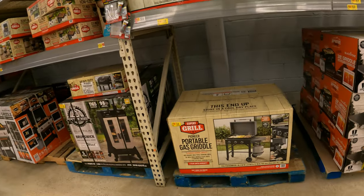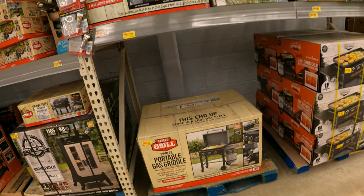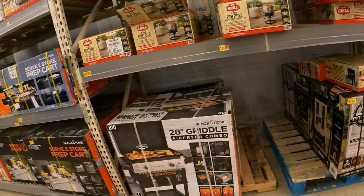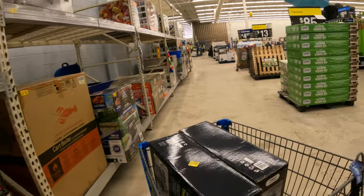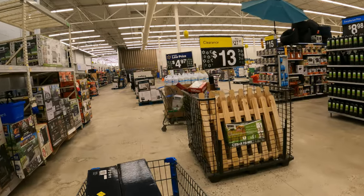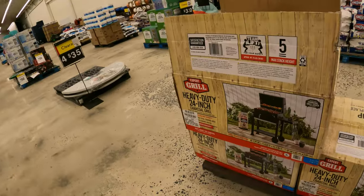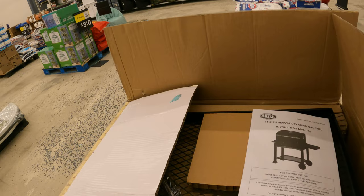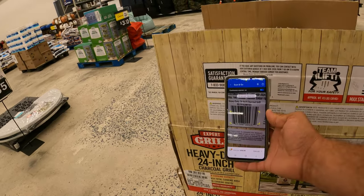I'm not seeing, so we got this one last time for $50, down from 297, that was a nice steal. I'm not seeing the one I was trying to tell you about though. It's very similar to that one for 65, but it was a little bit larger of a grill, and we got that as low as $50. Man, that episode went wild. Heavy duty 24-inch charcoal grill. So it's not the biggest. You can see the grate right there, but $65? That's pretty dang good. Let's double check.